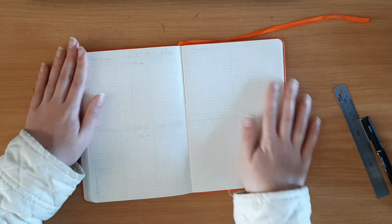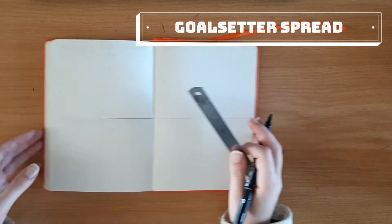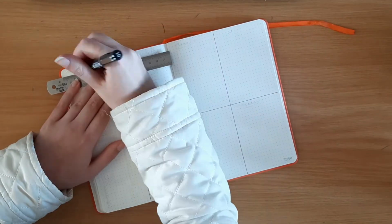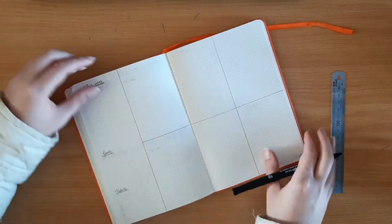The fifth and final spread is what I like to call the Goalsetter weekly spread. This is another spread where you have the whole week on 2 pages, and it also incorporates a weekend section instead of a Saturday and Sunday section.